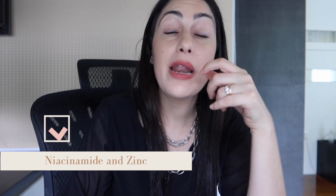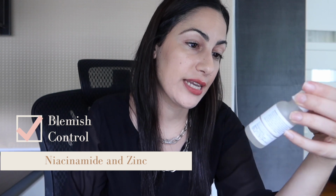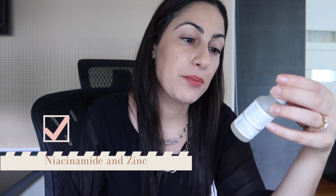So niacinamide and zinc in this formula is great for blemish control. This is called high strength vitamin and mineral blemish control. Zinc is a mineral ingredient and niacinamide is a vitamin, vitamin B3, so they combine together to produce blemish control.